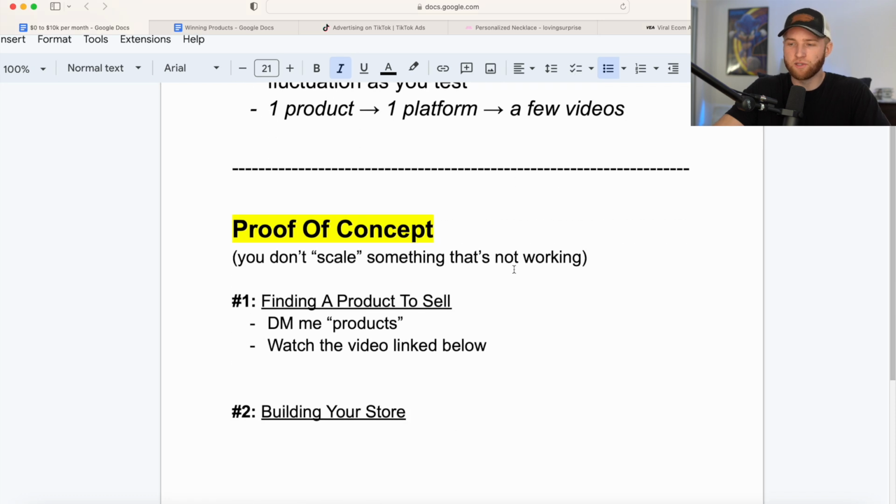You don't scale something that's not working. This is a common misconception. I run one of the largest and most successful e-commerce training programs. We do a lot of fun stuff. And now we're working on some group coaching. And it's really cool to see people get great results. But all the time, I get the same thing.